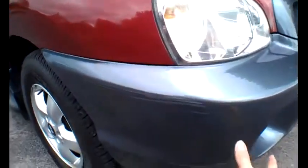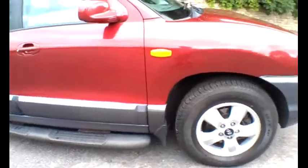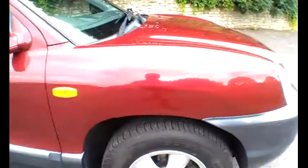So we've got a little bit of body damage, scuffing to the front bumper just there. Good condition alloy wheel with a tyre that is not far off. Well, it's about 10%, 20% worn. Can I see the brake pads in there? They're looking about half worn. And a little ridge to the disc, not too bad.